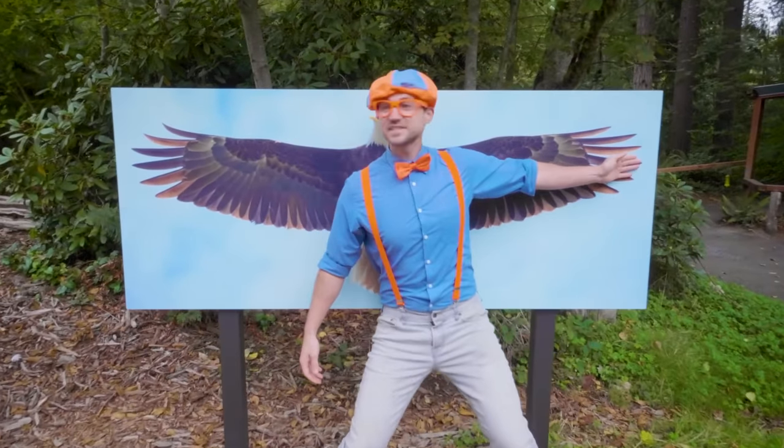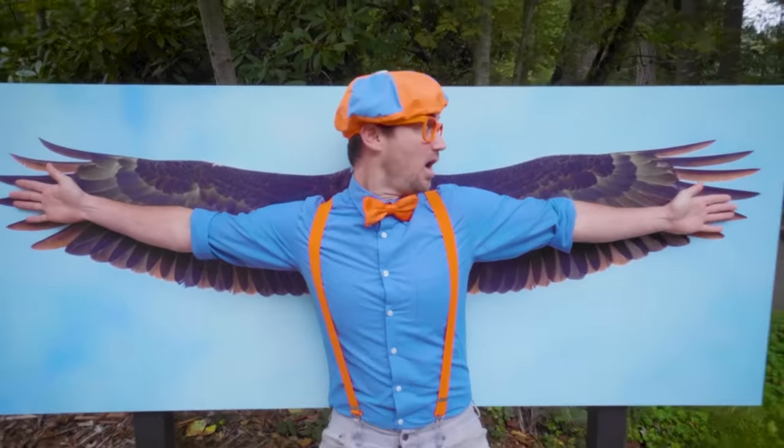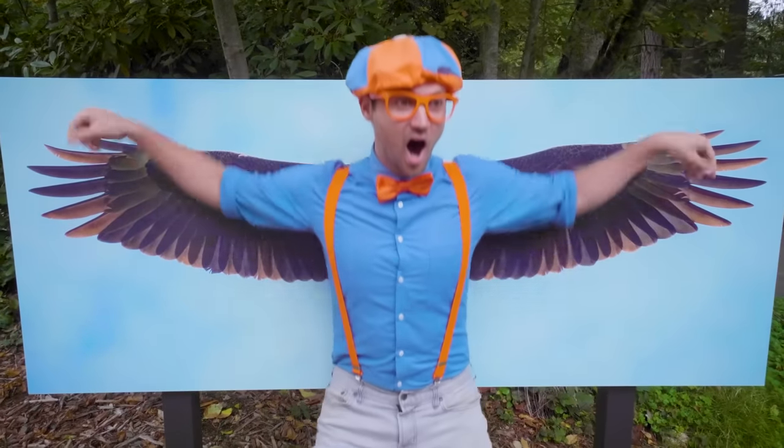Whoa! This is the wingspan of a bald eagle. Whoa! It has a bigger wingspan than I do! Go! Go! Go!